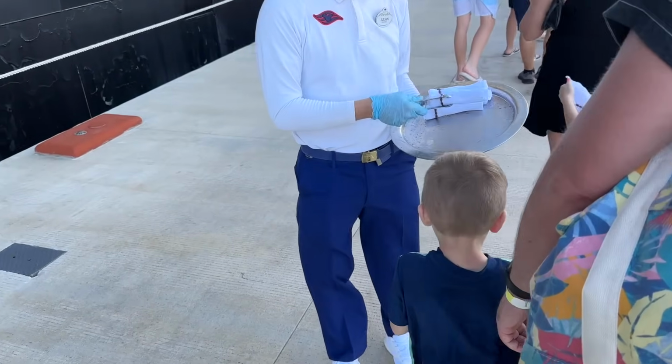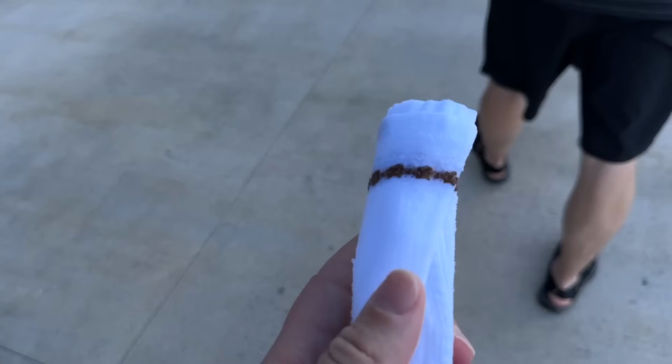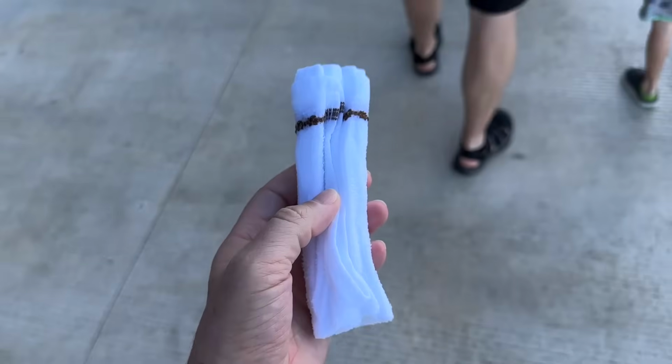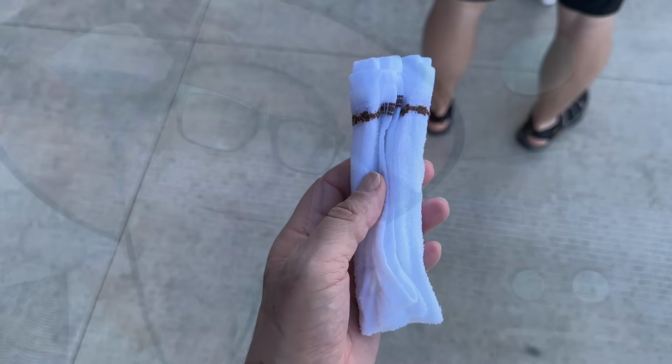Just a nice little warm towel to wash your hands before we get on. Thank you. Ooh, it's actually a cool towel to cool down. Wipe your face off. This is so you can wipe your face and hands. Then they give you some water because you might be dehydrated, and you will be if you're out in the sun.